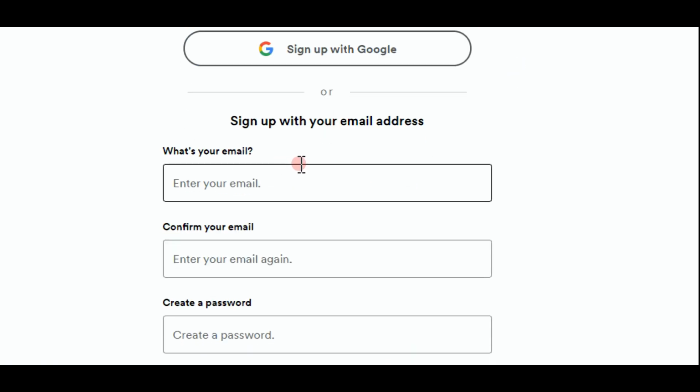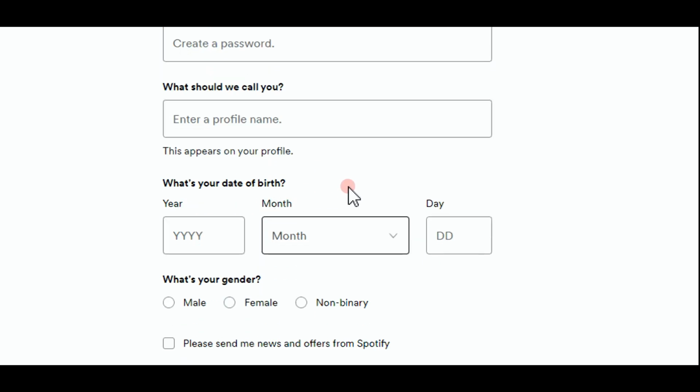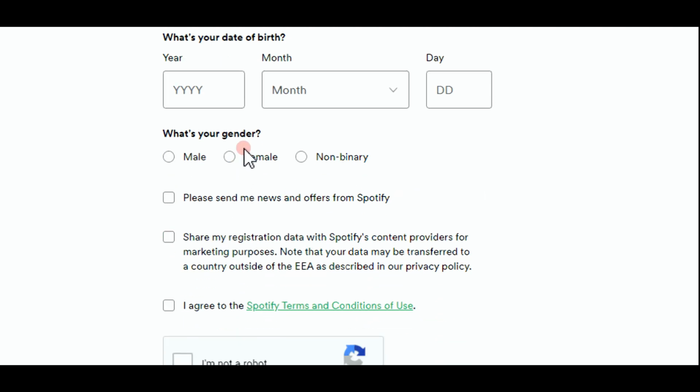All you need to do is put in your email address, confirm your email address, create the password, and here, enter your public name, your username, alright? Put in your date of birth, your month, date, and all that. And put in your gender. If you are male or female, select what you are. And if you want to be receiving news and services from Spotify, you can click on this button right here. But if you don't want to, you can leave it unclicked, alright?